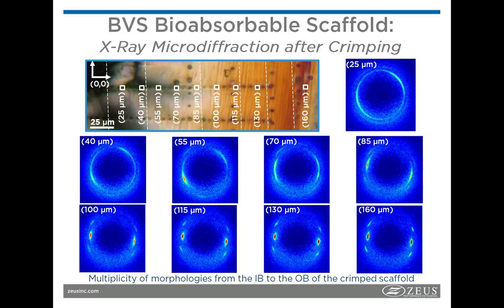So if we look at this, again, 25 microns is clear near the inner bend, 160 microns is near the outer bend. And what you want to see is that at the inner bend, there's this relatively disordered crystalline state. There's no sharp peaks in the X-ray scattering patterns until you start getting to around 55 microns in. There you're starting to resolve a bit more of orientation. It's where the orange colors start to build up in the Michel-Levy diagrams.